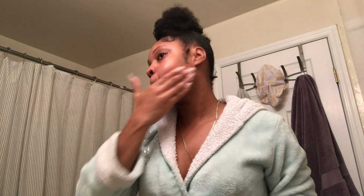It's a mirror right here, y'all. So, then I take 2 pumps of this, 1, 2, and dab it and moisturize it in. Cut the water off. Moisturize. It don't get soapy for some reason, but it still cleans it really good.